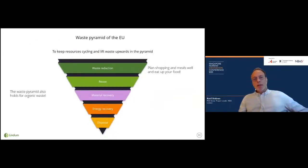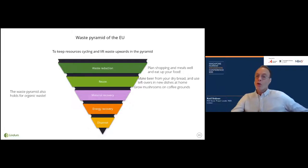So you can say that the waste pyramid also holds for organic waste. In terms of waste reduction, that can be things like planned shopping and meals, and eating up your food. Or reuse of food waste at the home household level could be making beer from your dry bread and using leftovers in new dishes at home. Or you can even grow mushrooms on coffee grounds.